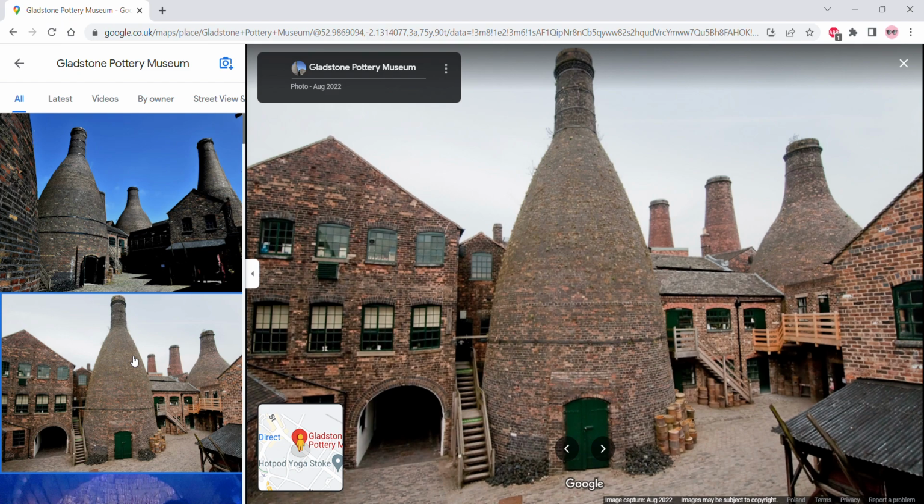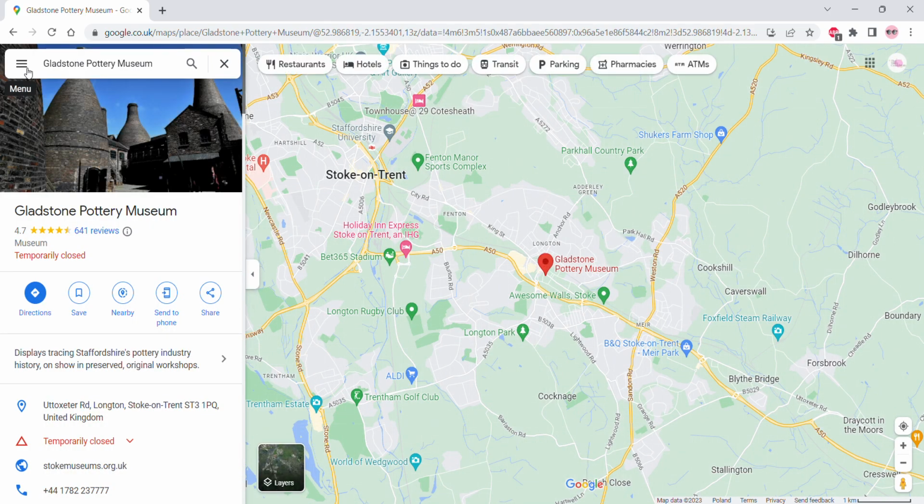If you listened to my previous video, you'll know that I mentioned a bit about the Raven Mason collection. I'll put a link up to this as well for the Raven Mason collections if you want to visit that whilst you're at Keele University. The Mason family were one of many producers of ceramic pottery back in the 17th, 18th century. I think they had their factory in Trentham. This particular one, Gladstone Pottery Museum, I think it's in Longton, yeah, Longton.